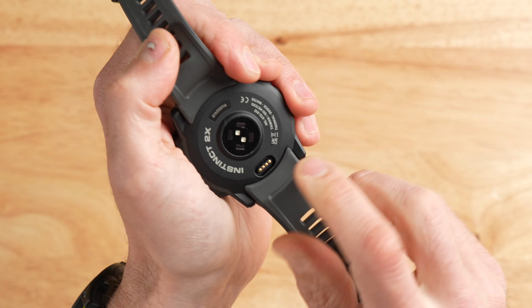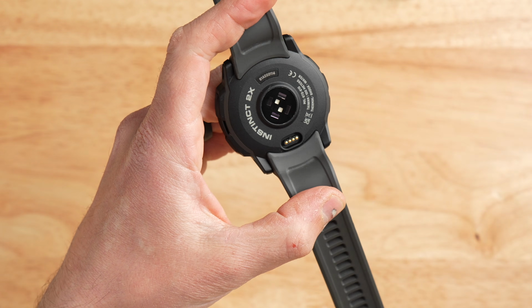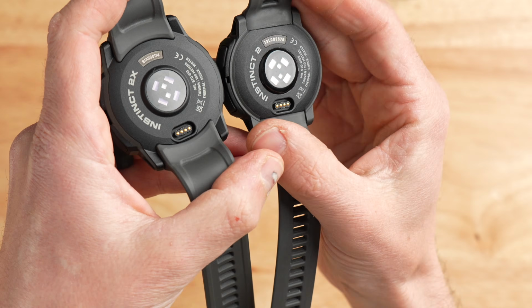Now that we've talked about GPS accuracy on the Instinct 2X, let's pivot and talk about heart rate accuracy from the optical heart rate sensor on the back of the watch. Just like everything else on the Instinct 2X, the optical heart rate sensor on the back of the watch is basically the same as the Instinct 2 or 2 Solar, but it is a little bit different.